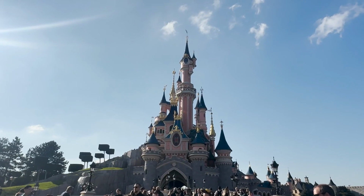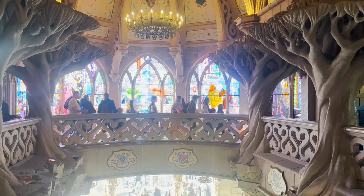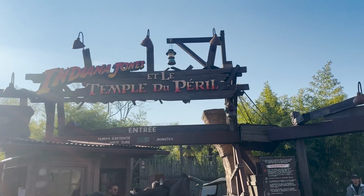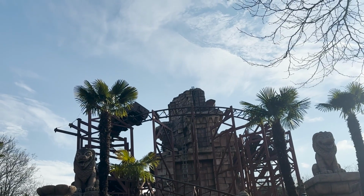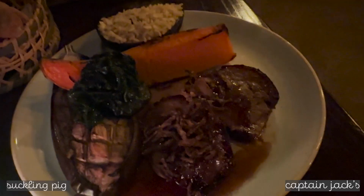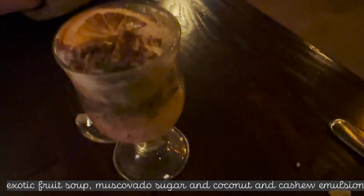One of the differences from the Disneyland in Anaheim is that you can explore the castle. With less land, the rides here are less immersive, like Indiana Jones, but the Pirates of the Caribbean ride was pretty similar. We walked into the Captain Jack's restaurant and enjoyed the suckling pig, but the rest of the food was just okay.